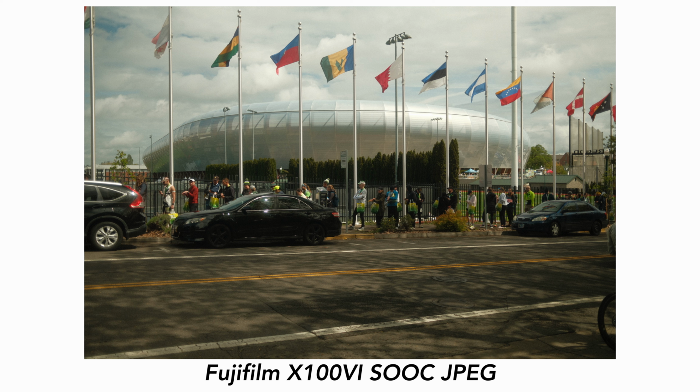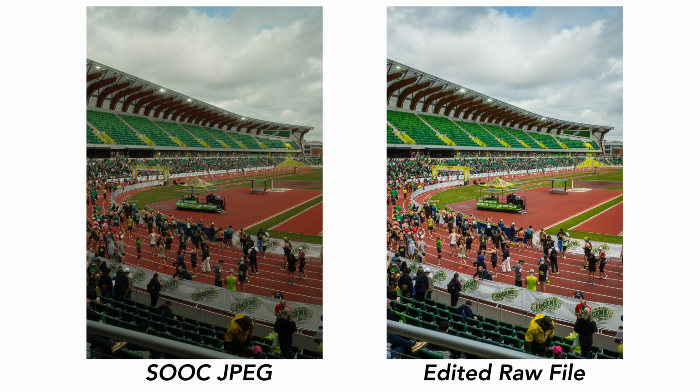As you can see from some of the examples in this video, I've started shooting on Fujifilm in addition to my Sony cameras. And even as good as those Fuji JPEGs can be coming straight out of camera, I still like to have the RAWs to edit sometimes. We'll talk more about that in an upcoming video with my first impressions of the Fujifilm X100 VI.